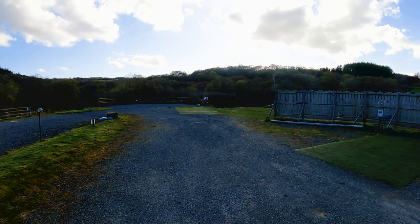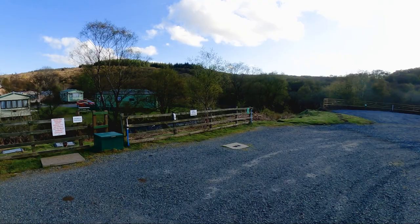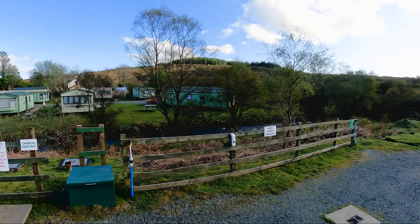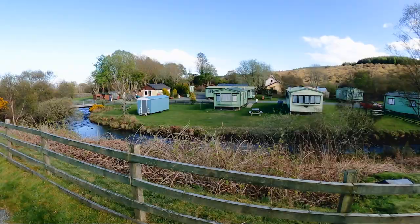All got electric hookup, and across here you've got your motorhome service area. It's not probably quite what you'd get on a big site, but you've got the grate for grey water, drinking water, and also chemical disposal. So it's really quite close to where you're going to be pitching. There's a lovely river that runs through the site, and you can probably just see the little bridge that leads over to where the rest of the facilities are.